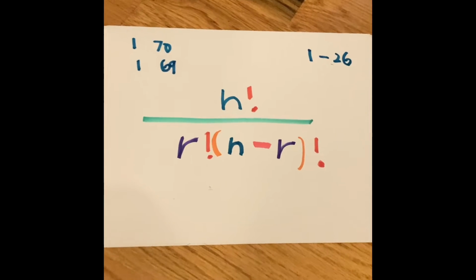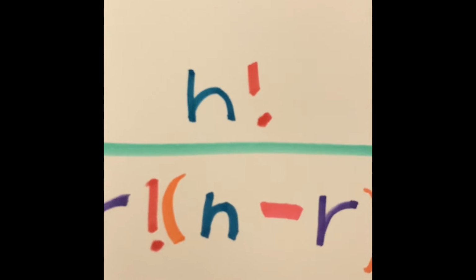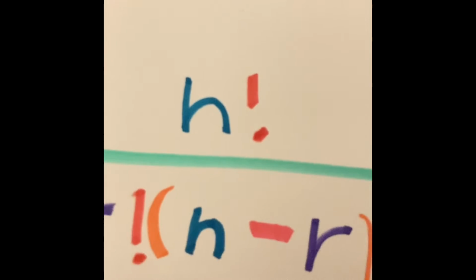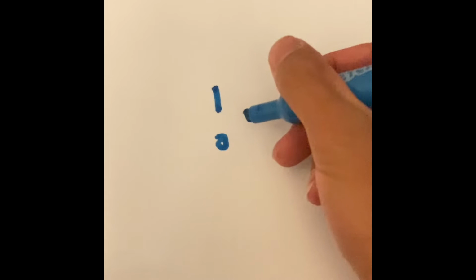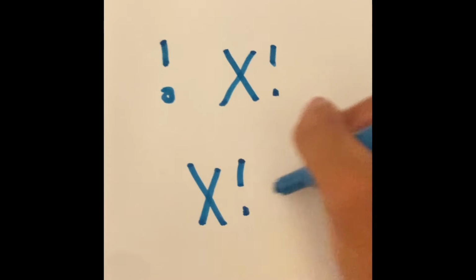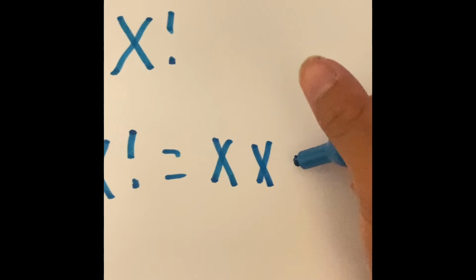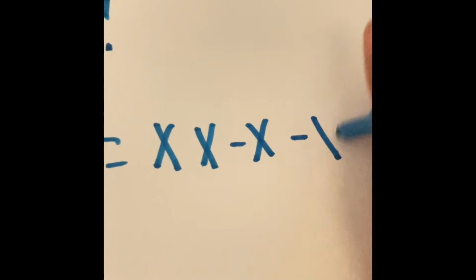The forever part of this formula is actually the exclamation mark, which is called a factorial. Unlike in language arts or English classes, where the exclamation mark is like, yay! Yahoo! Wow! in mathematics it means that you take the number, multiply it by a smaller number, and multiply that by a smaller number again.